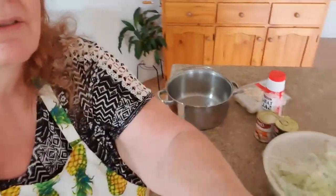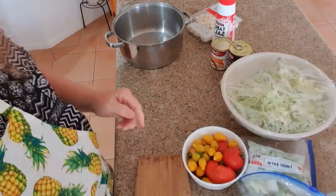So what I'm going to do, I'm going to make a soup. You might call it a stew. It's going to be very, very thick and hearty. And let's just have a look at what I've got to put in there. So we'll just turn this around a little and I'll show you what I've got.